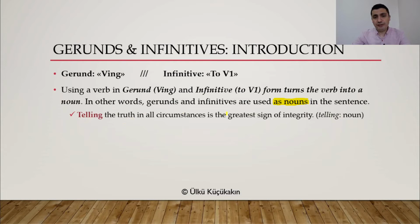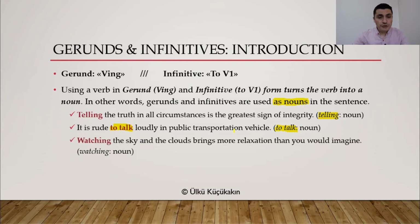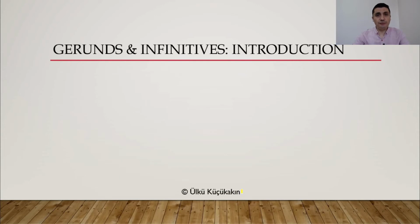Telling the truth in all circumstances is the greatest sign of integrity. Here, telling the truth, telling is a noun, okay? Or, it's rude to talk loudly in public transportation vehicles, all right? So, to talk here is a noun. It's very obviously a noun, okay? Or, watching the sky and the clouds brings more relaxation than you would imagine. So here, watching is used very clearly as a noun, okay? So these are gerunds and infinitives. They are used as nouns in the sentence, all right?